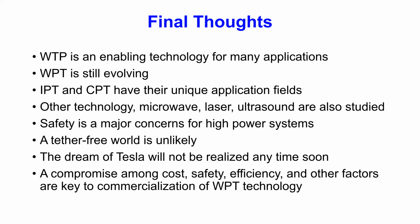Safety is a major concern for high power systems. When you have metal, animal, and human safety, that has to be studied. The technology has to be developed. I don't think it's a mature technology today to resolve the issue with metal.